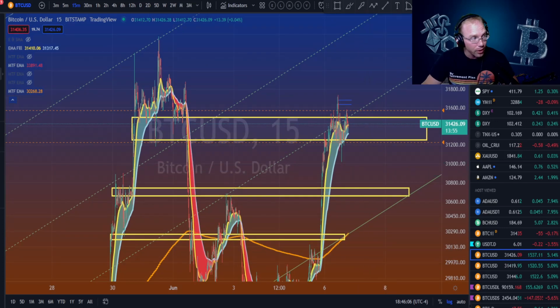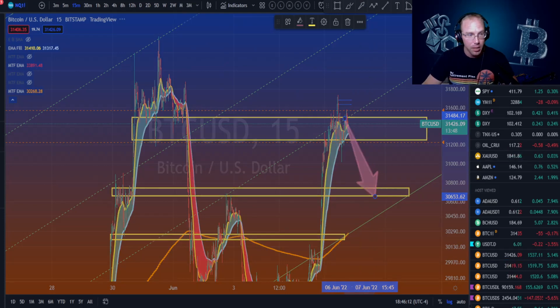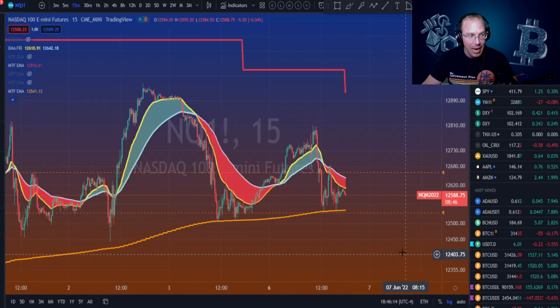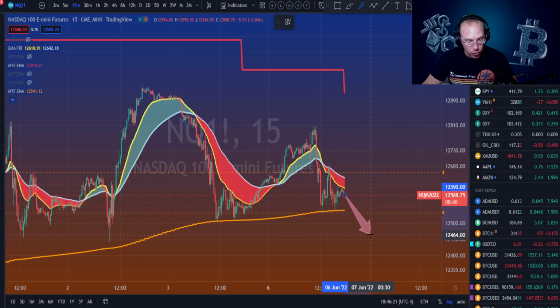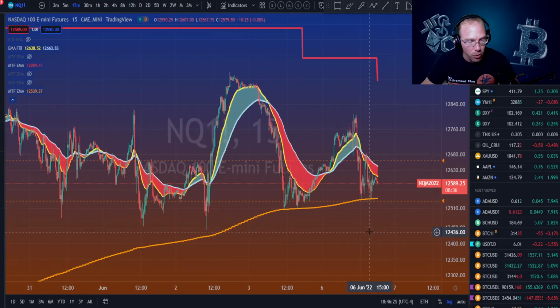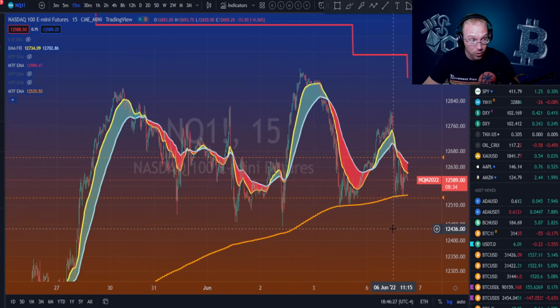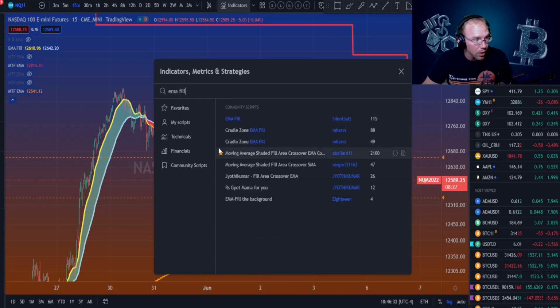And right now, a pullback to 30,700 is the most probable because NASDAQ futures are under that EMA fill on the 15-minute. And the price of this has not gone above and used this as support yet. And until that happens, a pullback to 30,600 or deeper, but at least to there, is most probable. Does that make sense? And those are the tools. And again, it's called the EMA fill. If I click indicators, put EMA fill. If you do this, oh, nope. It actually says this, moving average shaded fill area.